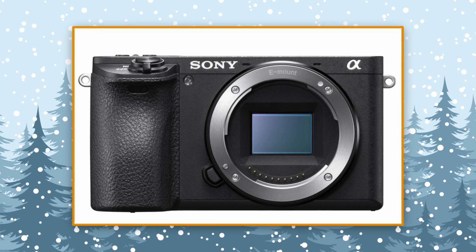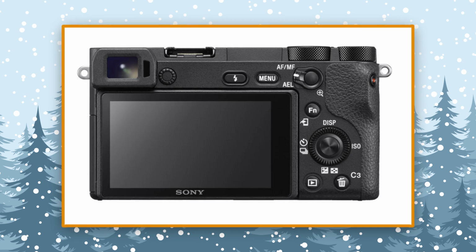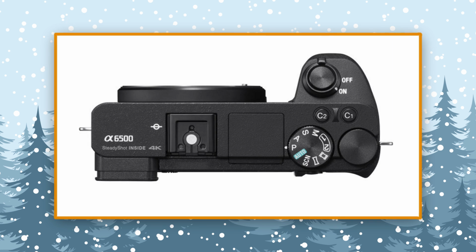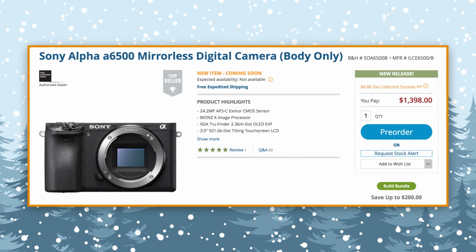Next we have the Sony A6500, which will cost your gift giver $1,400. Again, we have an APS-C sensor that can shoot internal 4K at up to 30 frames per second and up to 120 frames per second at 1080. You have great autofocus again, and the big plus is the internal 5-axis stabilization, and it includes S-Log3.